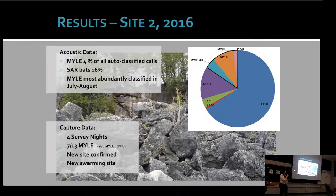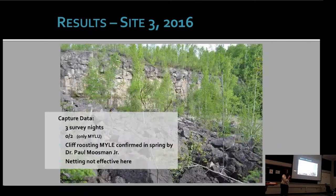In our acoustic data for this site, similarly, eastern small-footed Myotis was 4% of all auto-classified calls. But in this case, they were most abundantly recorded in July and August, which sort of matches up with that swarming activity. And you can see that big brown bats really dominated the acoustics at this site compared to the Bruce Peninsula site, which was dominated by species at risk bat calls.